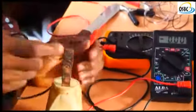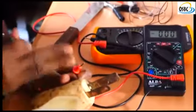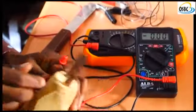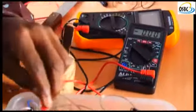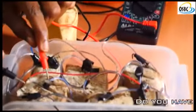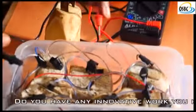But if I really want to do it, I will cut it into three. So this copper will be inside, not outside like this. So like this one now. Let me see the one that is open.